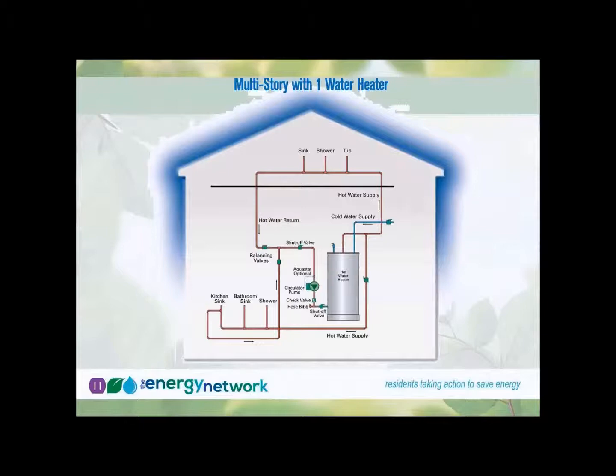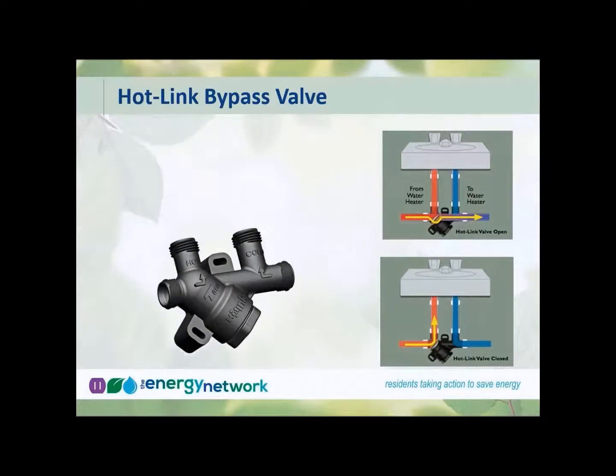If you want to increase the amount of savings, you could install something like this hot link bypass valve, at least one per apartment. This will actually have instant hot water at the fixture. If the unit has to wait a long time for hot water, even with a recirc system, something like this will give them hot water right at that fixture instantaneously. It's not electric, and it has a little thermal disk inside. It will maintain about 110 degrees inside there.